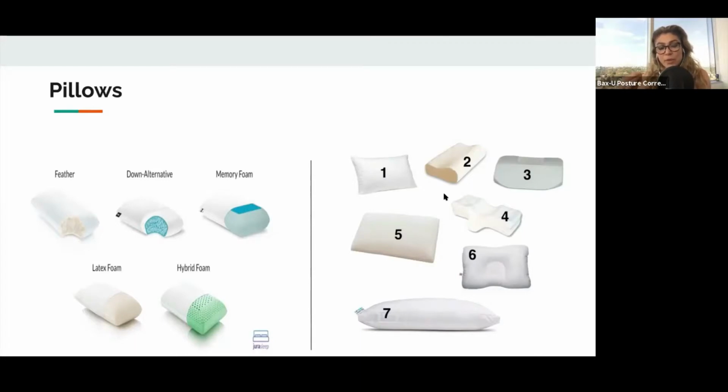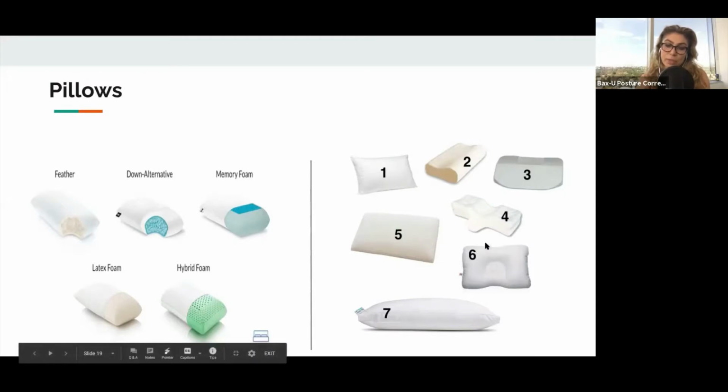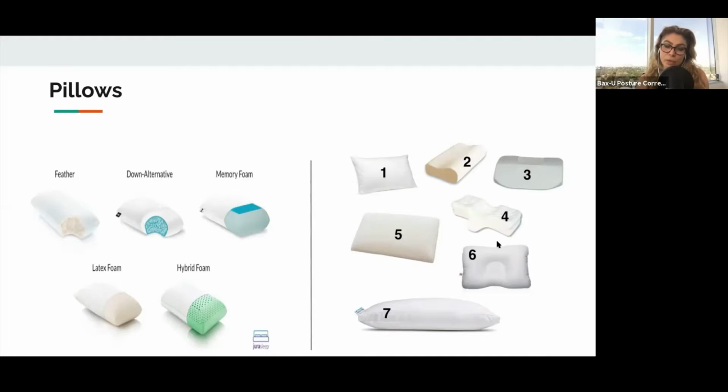Personally, if you have forward head carriage, I recommend number 2, number 4, number 3, and number 6. These pillow types and shapes are going to be extremely beneficial if you have forward head position. If you have more of a rounded shoulder and you do not have that forward head position, then you could definitely invest in the rest of these pillows. But personally, I think 2, 3, 4, and 6 are the ones that are most beneficial for patients, even if you don't have a straight neck or a reverse curve.